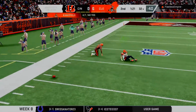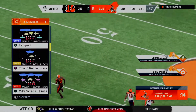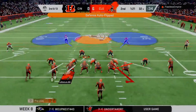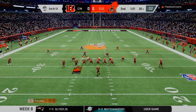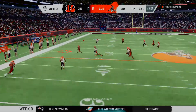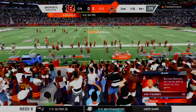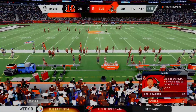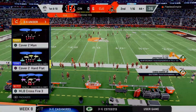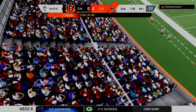Now a deep ball there on second down, but it'll wind up incomplete. He was looking for Landry that time, and it's third down. An incomplete pass on that last play, and that means they'll need to come up with something here on third down. Mayfield to throw it. He gets this into the hands of Taylor. That one goes for 24 yards. First and 10 at the 44-yard line.